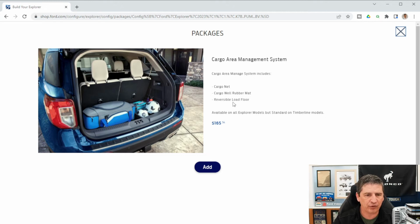And then you have a reversible load floor as well. So now you'll notice too, these systems already come standard equipment. You can pull the little floor there that comes up, and you can put things down in there with the dividers in there as well. So this is a real nice way to be able to put a lot of things in there.